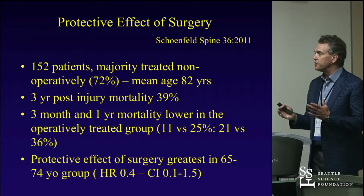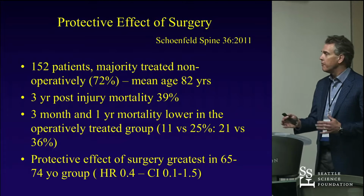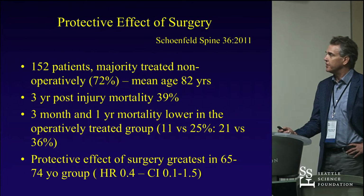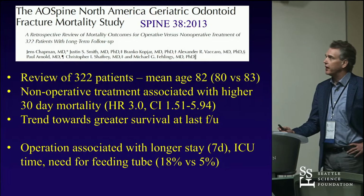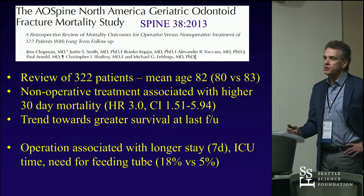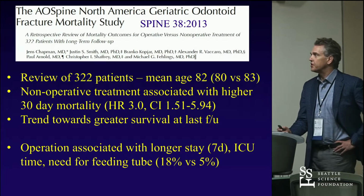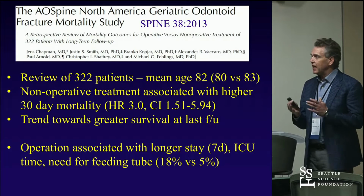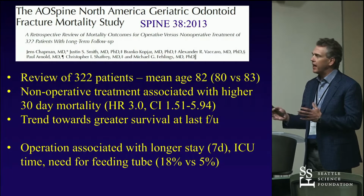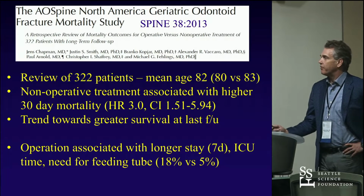And the protective effect of surgery was greatest in that, again, younger elderly population, those patients between 65 and 74 in this series. Now, this is a landmark paper from the AO Geriatric Odontoid Fractures Group, and this was a prospective observational study, published on 322 patients, and found that the non-operative treatment was associated with a higher 30-day mortality than operative treatment. And at last follow-up, which was over a year and a half, I believe, there was a trend towards greater survival in the operatively treated group.